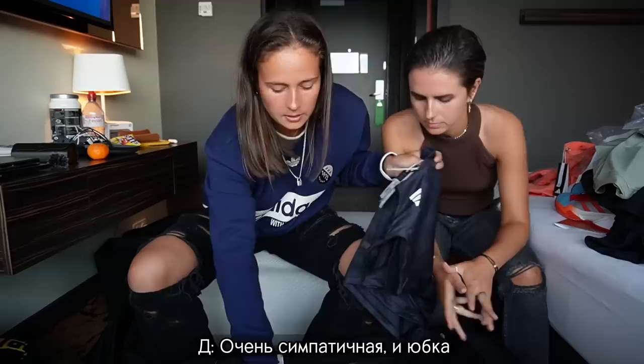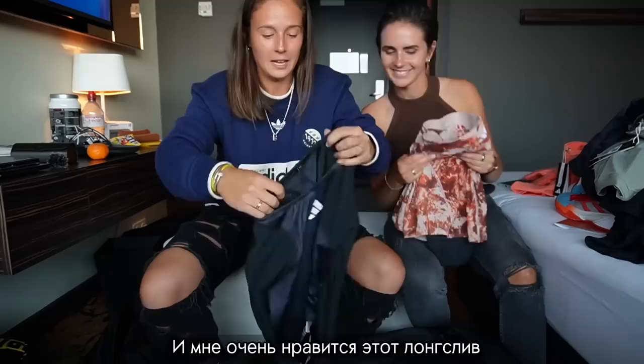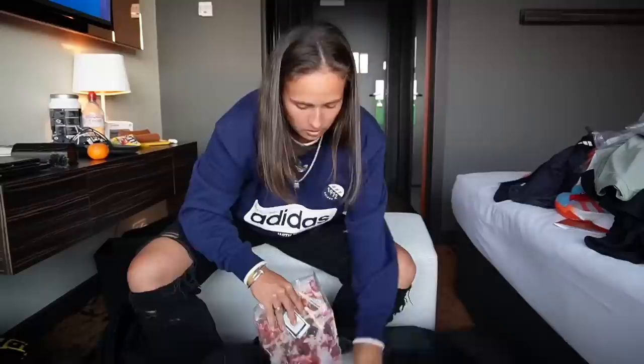It's very nice. And the skirt. I'm completely in love with the skirt because it's made like a clay. A color of clay with the black looks very nice. I love it. And I like so much the long sleeve. Beautiful. You saw Maria Sakari was playing with this one, I think in Rome. Super nice. The most of it got, of course, is the match kits.